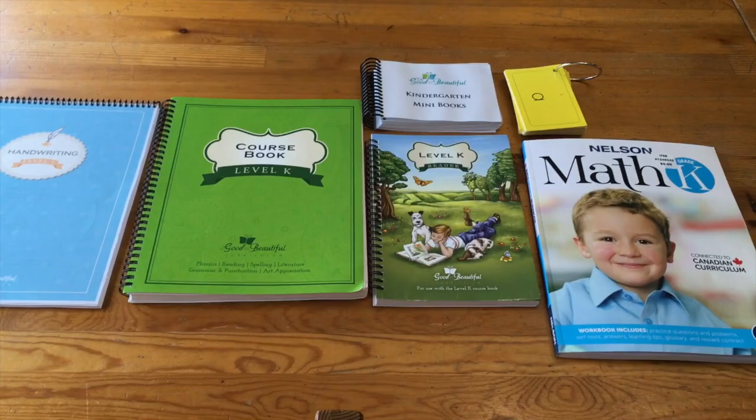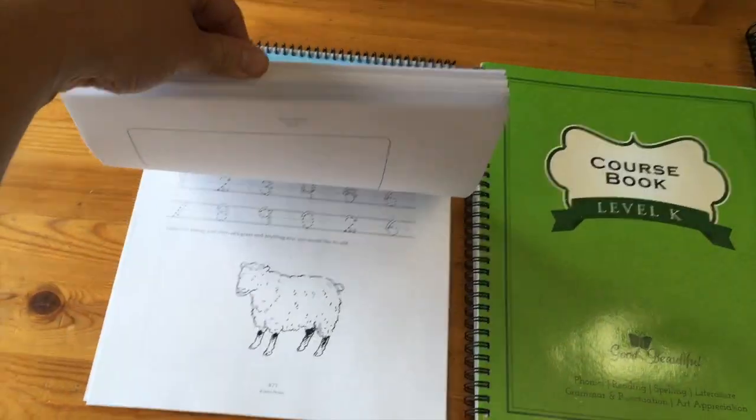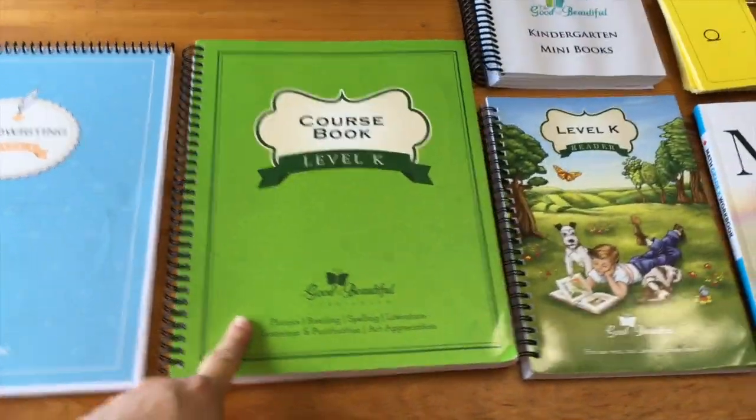So now I'll move on and show you each individual child's work that they're going to be doing, as well as that group stuff I just showed you. So I'll start off with my kindergartner. She's going to be doing The Good and the Beautiful handwriting, level 1. She's going to be doing the level K language arts program.